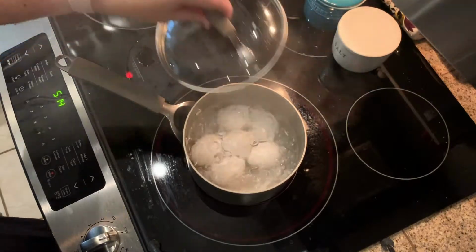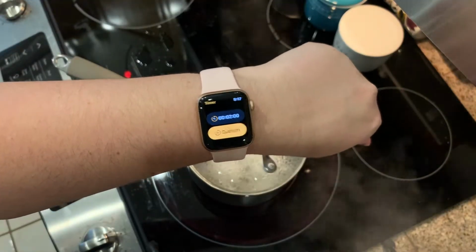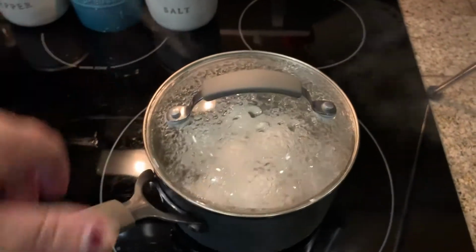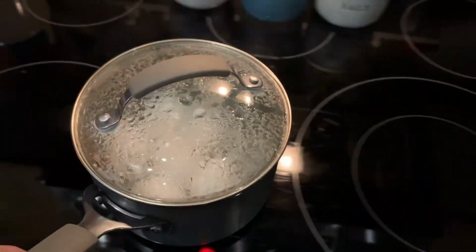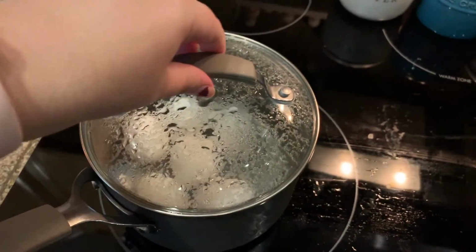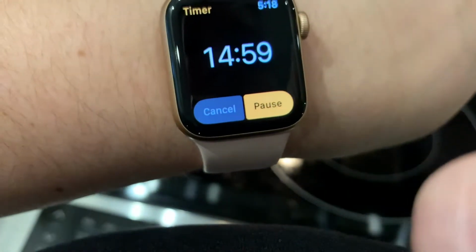After the 2 minutes is over, you obviously turn the timer off, you turn the stove off, and then put the lid back on if the lid is off of it. Set it off to the side onto a different burner. Now it's just hot water, and now the egg is going to just sit in that hot water and cook. And you set the timer for 15 minutes.